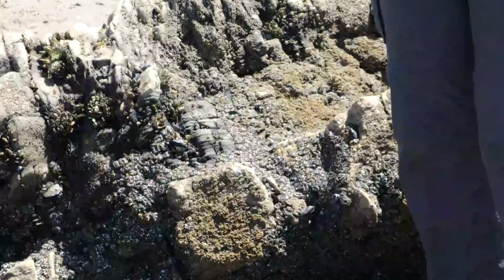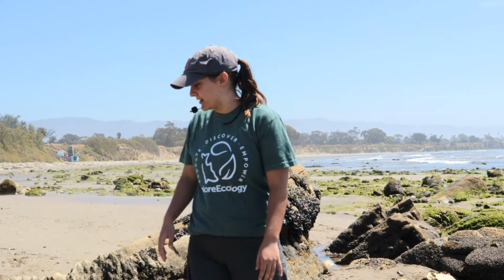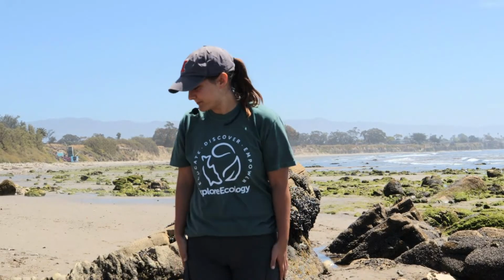Now, the reason why it's beneficial for these animals to be sessile, to be stuck to the rock, is because it helps them to survive the pounding waves that can happen in the intertidal while the tides are changing. So because they are stuck to the rock, these animals don't fly off. Instead, they can stay nice and safe attached to some hard rock.